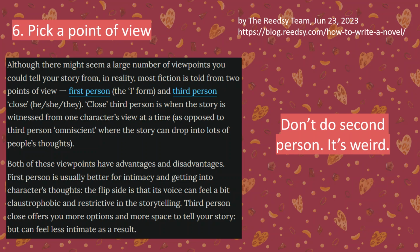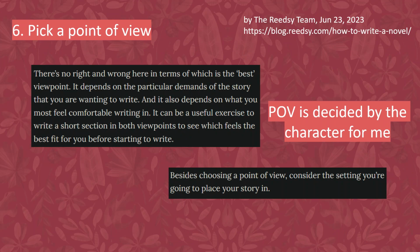Well, it depends on the person. I mean, third person can also feel quite intimate. It depends on how well the story is written. So I don't agree with that. Yeah. There's no right and wrong here in terms of which is the best viewpoint. It depends on the particular demands of the story that you are wanting to write, and it also depends on what you most feel comfortable writing in.